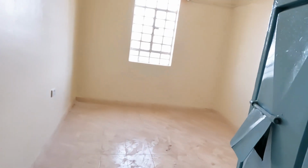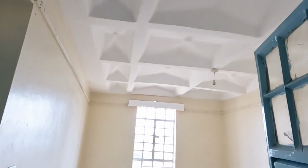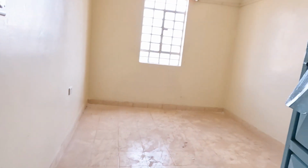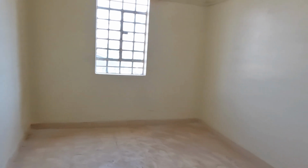So guys, let's start. Immediately you open the door, this is how your sitting area looks like. Is it a sitting room? Okay, it's a double room, definitely. So it's how you arrange. But guys, here's something about this house. It's giving me a vibe of one bedroom. I don't know if you can see that, guys. But I was told it's a double room. I don't know why.